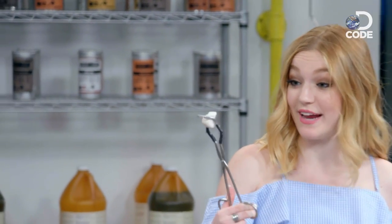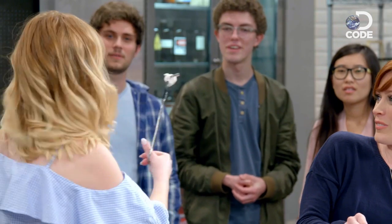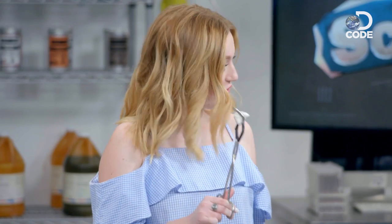Can you describe what you see? It is a completely white cotton ball now. It's completely clean. Didn't absorb a thing. And that is just a plain old cotton ball, but it's actually been coated in super hydrophobic nanoparticles.